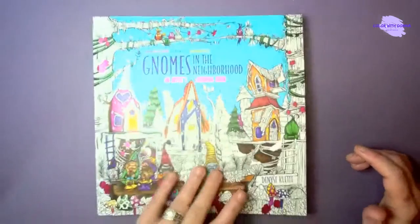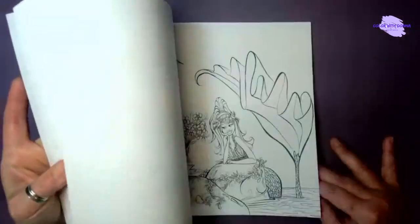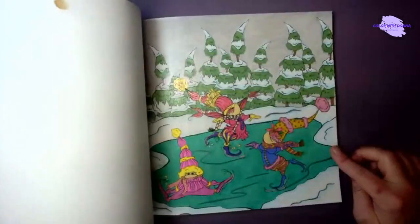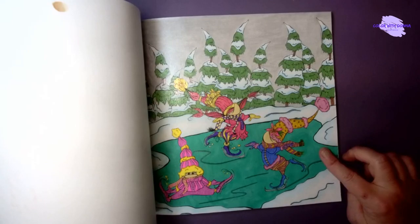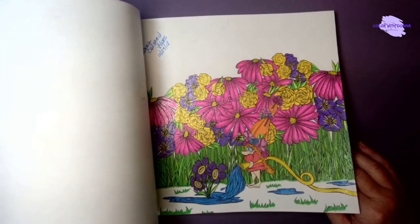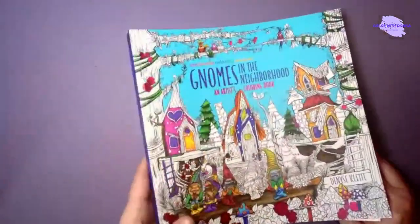Then I have Gnomes in the Neighborhood, also by Denise Klett. I do have all three of her books. I think it's only 3 that she has. If you guys know of something that I don't, let me know. I did this one here, and this was colored for John, the bibliophile colorist, but I can't remember for what. And I colored this one on 10/27/2018. For a minute there, I would sign 'Donna colored here' and put a date, so I haven't done that in a while. That's all I've done in this book.